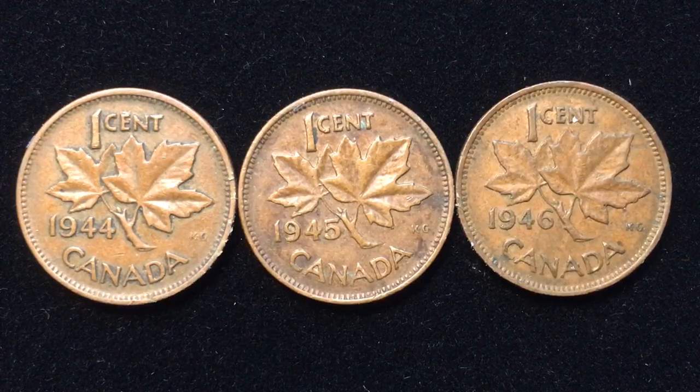So in terms of the mintages, of the 1944, 44 million of these coins were minted, 1945, 77 million, and again 1946, 57 million.